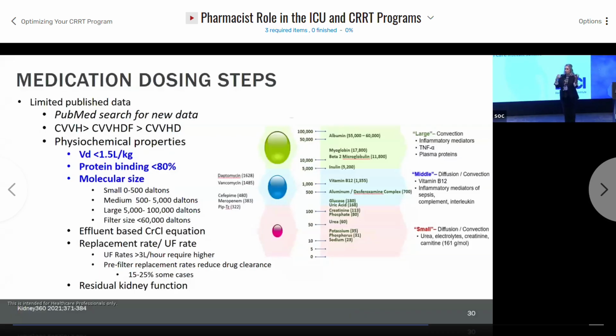So when you have this information, you're gathering it all. These are the medication dosing steps I would look at to understand, well, how am I going to dose this medication for this patient? And so I would go to PubMed, see what's new. Our dosing guidelines are based off of what's in PubMed, not what's in LexiComp or what's in the package insert. And so utilizing that most up-to-date data is going to be important here. In general, convective modalities are going to remove larger substances and equally remove the smaller substances. So if you had to rank your modalities as far as removal, perhaps you would rank that one higher than the diffusive modalities.